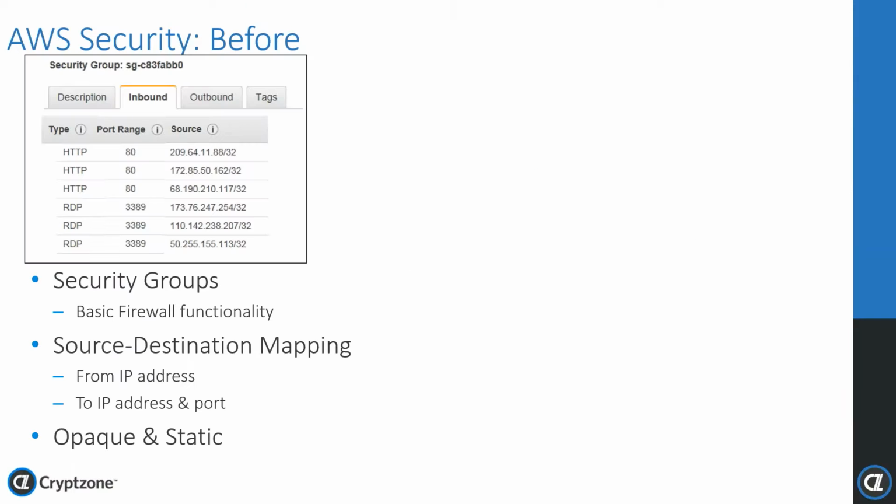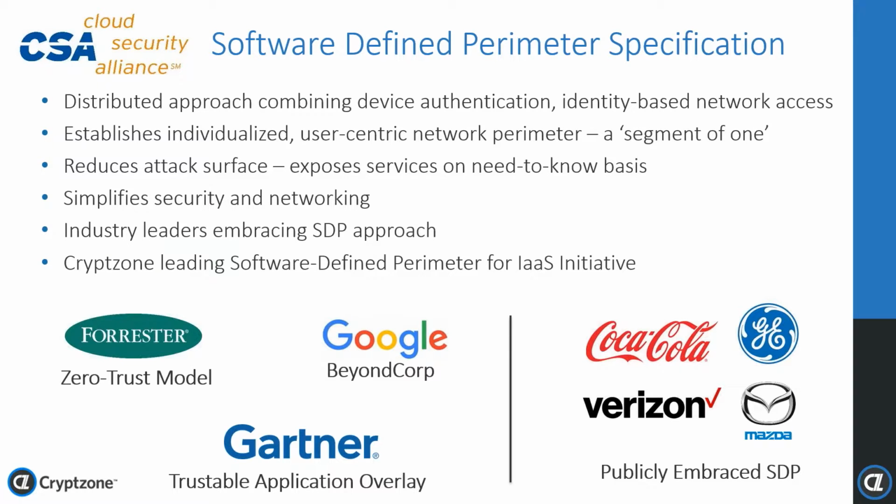So, of course, there is a better way. And the better way is what we call a software-defined perimeter. If we look here on the left side at how we're doing things today with source IP addresses and port-level access, there's a number of challenges around this that we just talked through. In particular, this is opaque. There's no notion of users in here, and it's a very static view of things. So let's take a look at what this software-defined perimeter is.